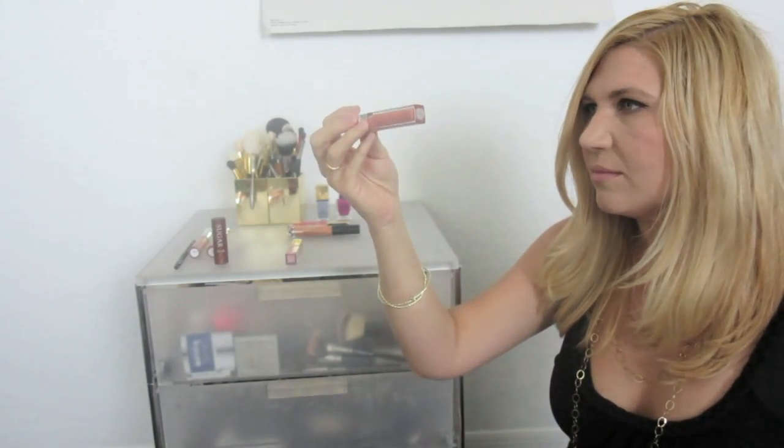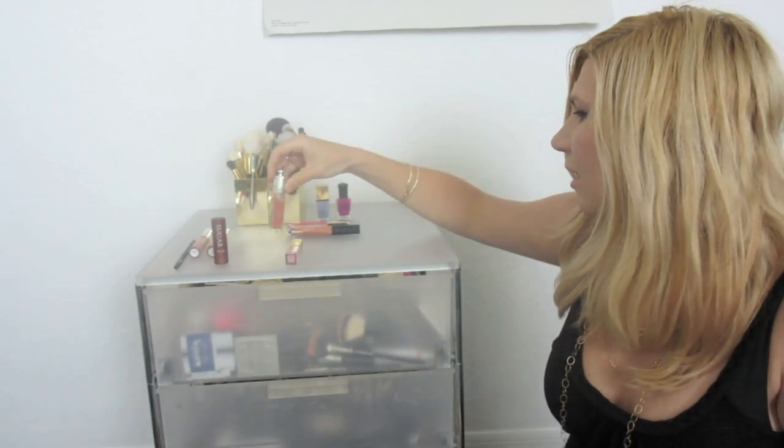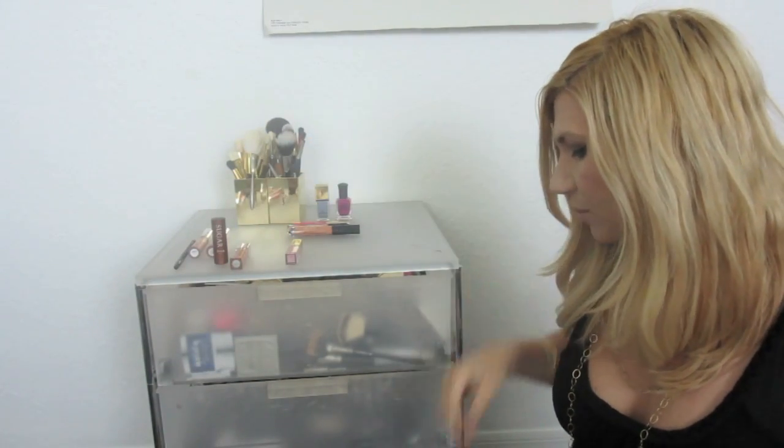Dior lip glosses are some of my favorite. This one is in 001. Oh, it's the lip polish. The lip polish is by far the nicest. So that goes over here because that's like super nice.